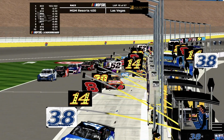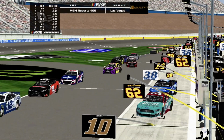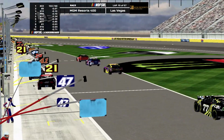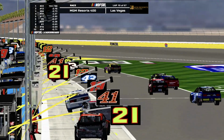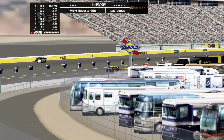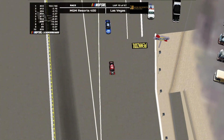Well, the thing that I don't get is this, though: those drivers that were involved in that caution, I know they were trying to catch up to the field, but you got to speed up when it matters, and the leaders were just coming in way too hot. The dangers of racing back to the caution flag, and no way this can be changed at all in NR 2003. I apologize for that. Don't blame me. Blame Papyrus.